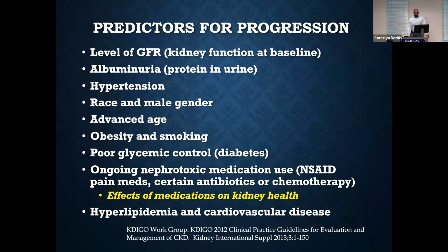So, predicting who's going to progress. Let's say you got the diagnosis of chronic kidney disease, stage 3, but I'm trying to keep you from progressing to stage 5 and end-stage renal disease, or end-stage kidney disease, needing dialysis. So the level of GFR when I meet you, that's your function at baseline. Get screened so you don't come to me too late.